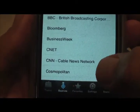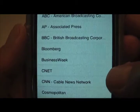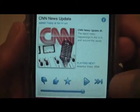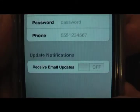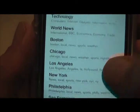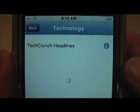Loads up pretty quick because I have it on Wi-Fi, but under 3G it loads up pretty quick too. Hit that again. Pause it. Maybe not. Okay, here we go. I guess it wants to play CNN. There's favorites. There's account settings. And you can receive email updates. I'm not going to do that. And there's search. Some of the stuff didn't come up, so I'm going to search for something in a little bit. But let me try technology.